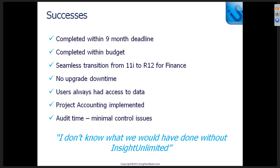We did implement the project accounting module, which was new to us at Ladbrokes. And in terms of audit, we managed to do the audit on R11 and the audit for the migration of the data as well, using this Insight product. So yeah, actually it was a success. Excellent. I think the ability to run reports over 11 and then also run them over 12, even though you'd fundamentally changed the data structure, matters. Your trial balance still has to come out with a 0 to get the tick in the box from audit.